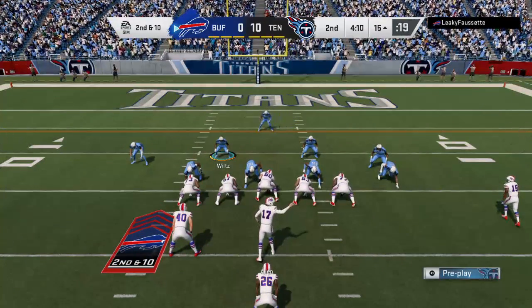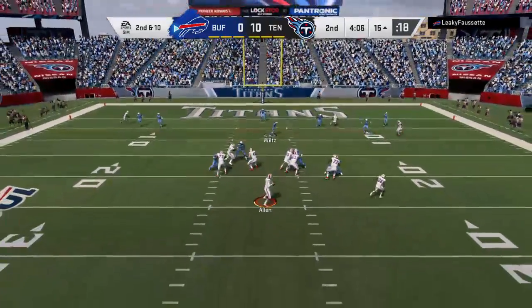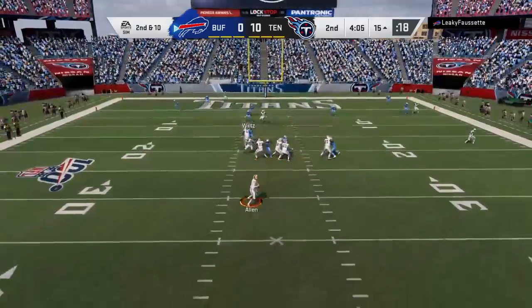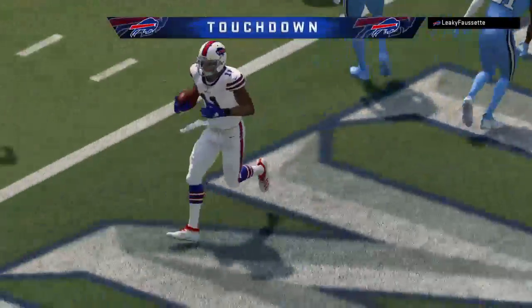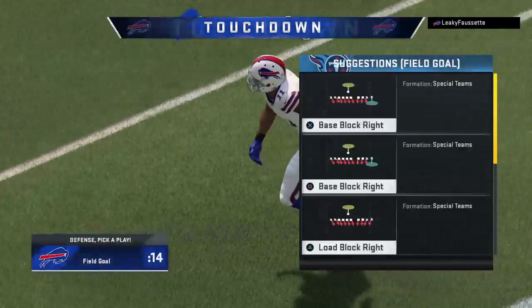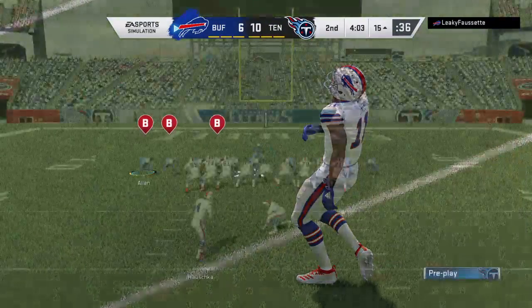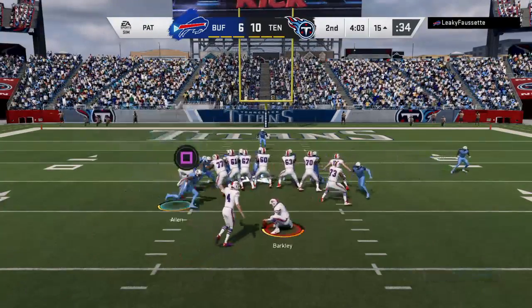Mike 55, Mike 55. No gain. So the shotgun snap to Allen. And that will be caught by Jones. He's got a Buffalo touchdown. A 15-yard touchdown grab as they are now on the board here in the first half.